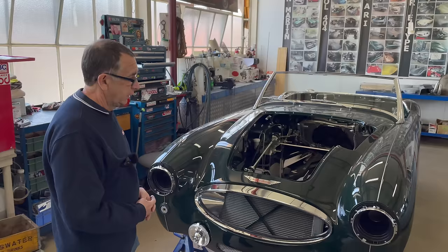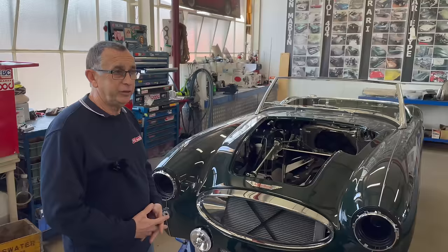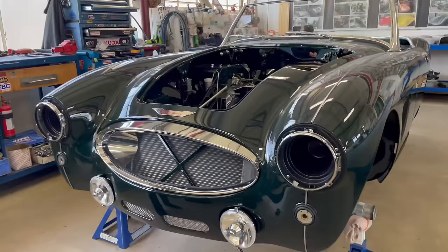It just depends on the customers. They see what we can do, and then they go, can I have, and you can have anything you want. It's just time, effort, and money. Sure. Well, I can't wait to see this one up and running.